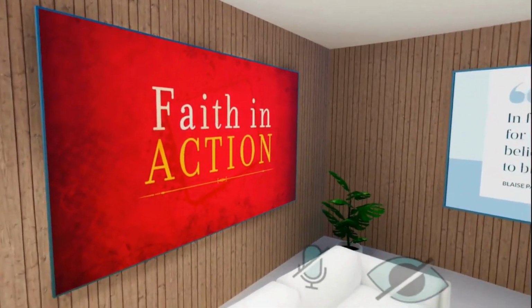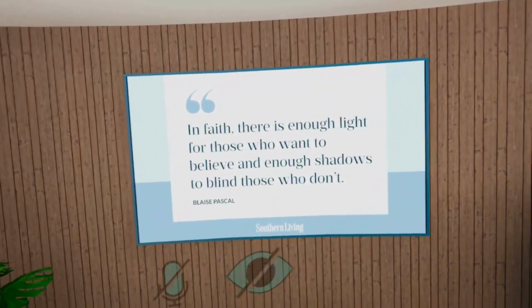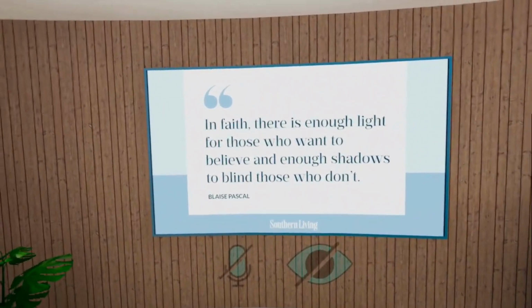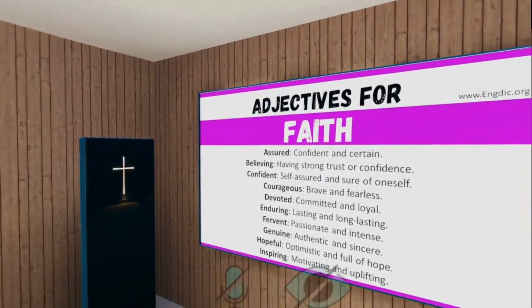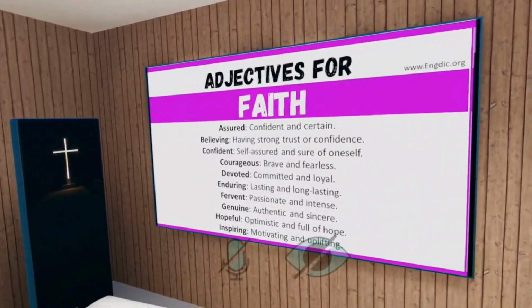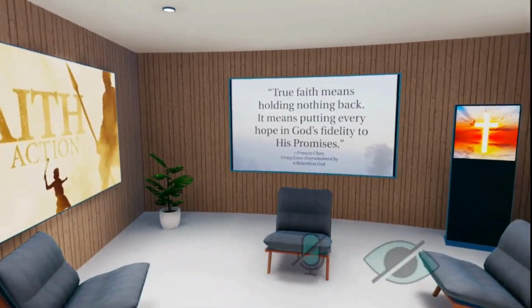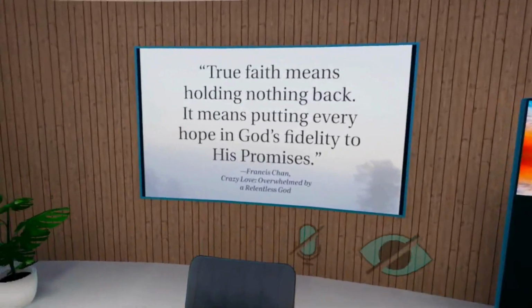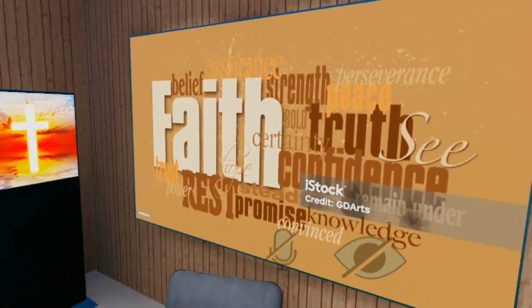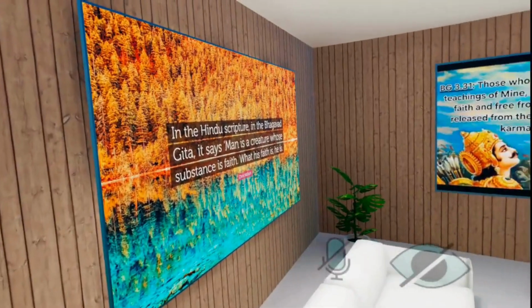Oh my goodness, these are amazing. Faith in action, that's right. In faith, there is enough light for those who want to believe and enough shadows to blind those who don't. Nice. There you go. Look at those. Lasting and long lasting. All right, so this room over here. What do we have here? All right. So faith in action again. We must have faith in action. All right, so we'll go in this one over here.